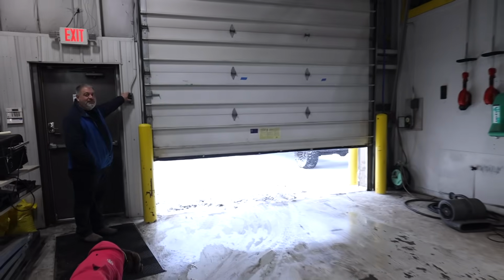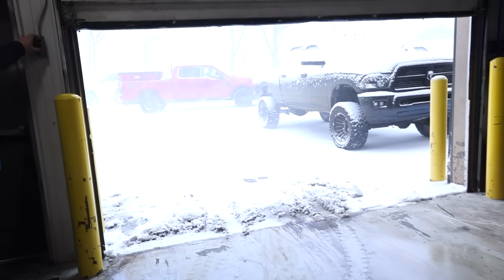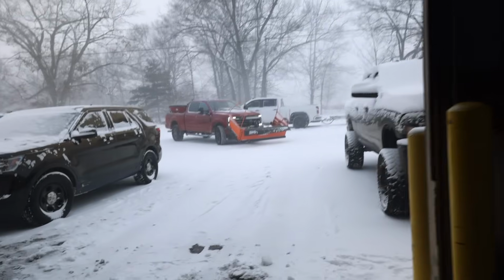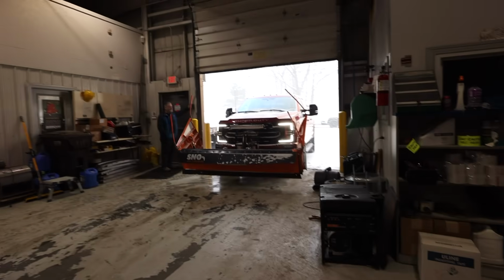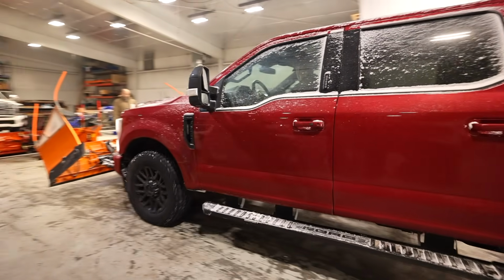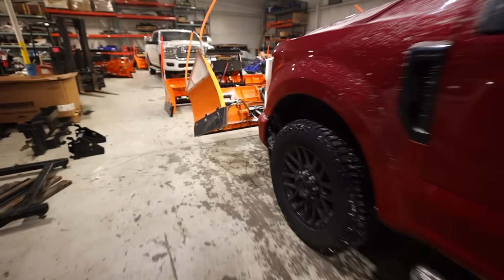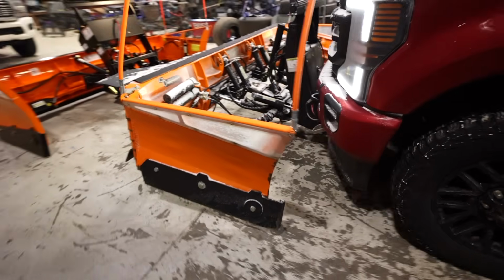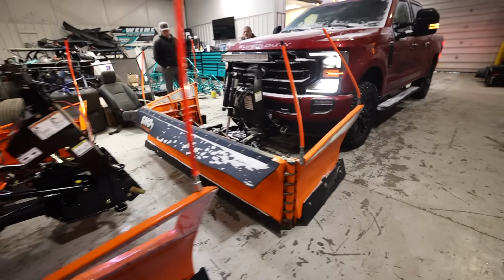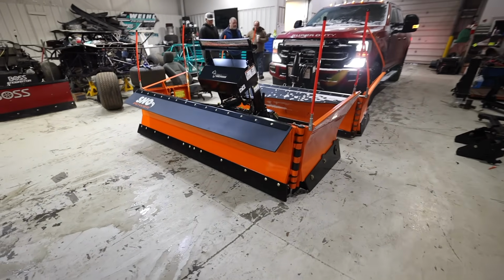All right, here we go. By the way, fresh 2 inches on the ground for these guys. Look at this. Yeah, I think we came to the right place. We got Bryson pulling on in. All right. So here's the first one. And then here is the Gen 2. Look at that fresh paint. Looking good.